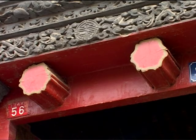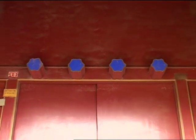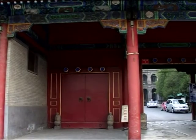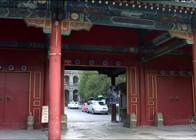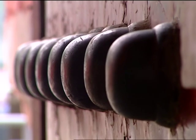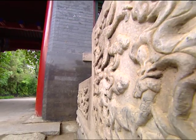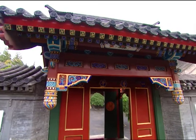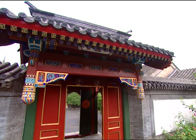Common families were only allowed two gate clasps over their gates. Officials' families could have four gate clasps. This was an imperial family's gate. The total number of rooms starting with the entrance, the gate's color, the number of nails in the gate, the stone to tether horses at the doorway, the stone lions outside the gate, and on, right from the entrance, every door of every house demonstrates the proprieties and customs of Chinese architecture.